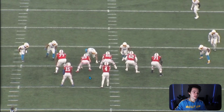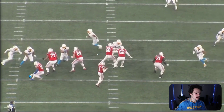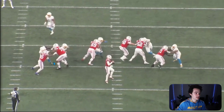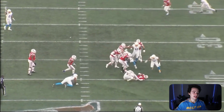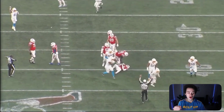Check it out from this angle because it's even more blatant. Ezekiel Elliott sees him coming, goes to the outside. Then he sees that he's coming back towards the inside. He's like, oh no, cuts. Tries to get there. He can't because the tackle is in the freaking way. And now Derwin James blowing up your quarterback on 4th down, man. You love to see that.